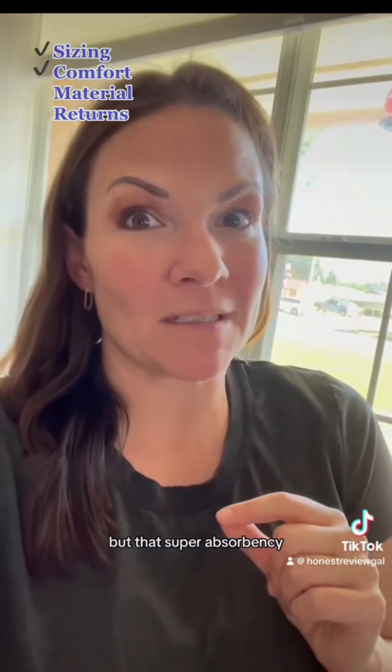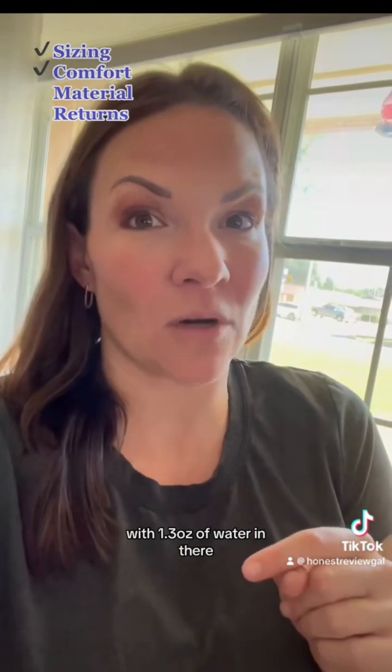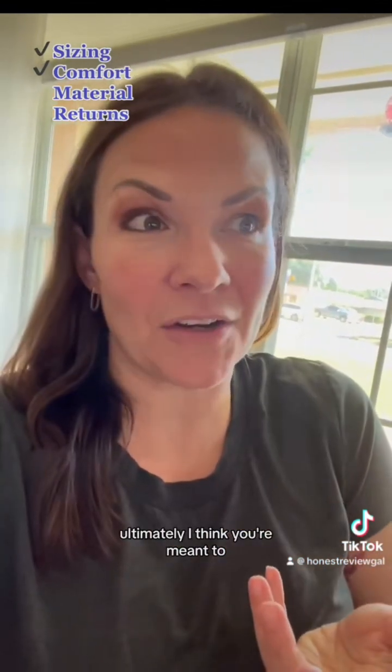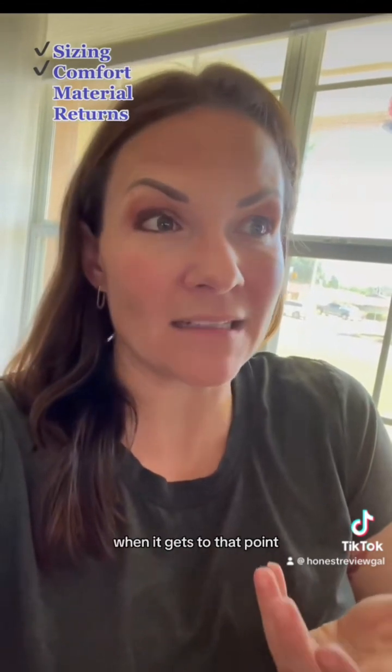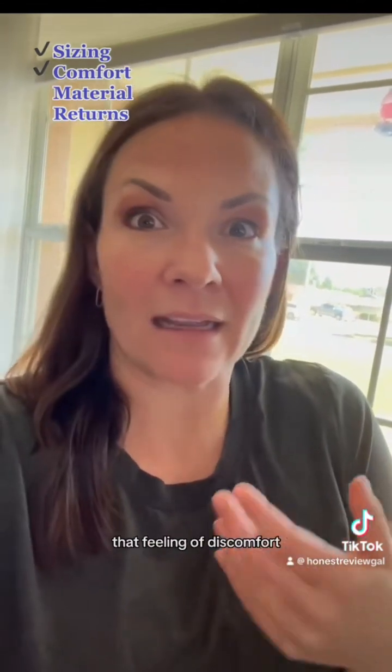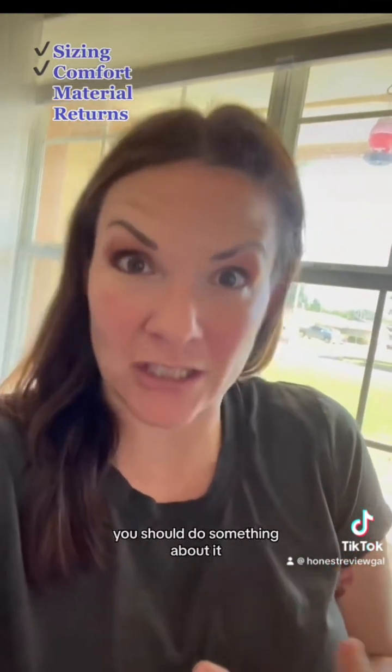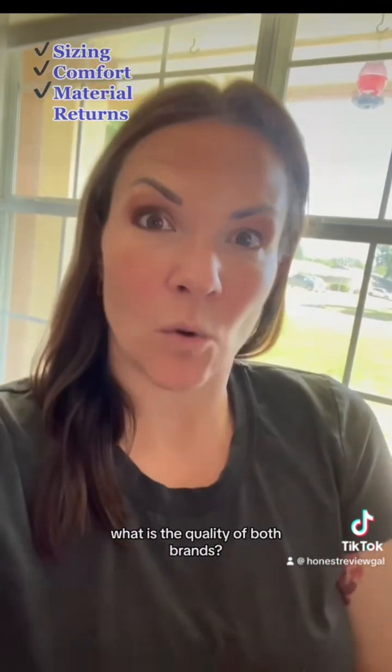But that super absorbency with 1 1/3 ounces of water in there, that straight up felt like I was wearing a wet swimsuit. Ultimately, I think you're meant to, when it gets to that point, change them. That feeling of discomfort allows you to know, hey, I'm almost full here, you should do something about it. How do they feel? What is the quality of both brands?